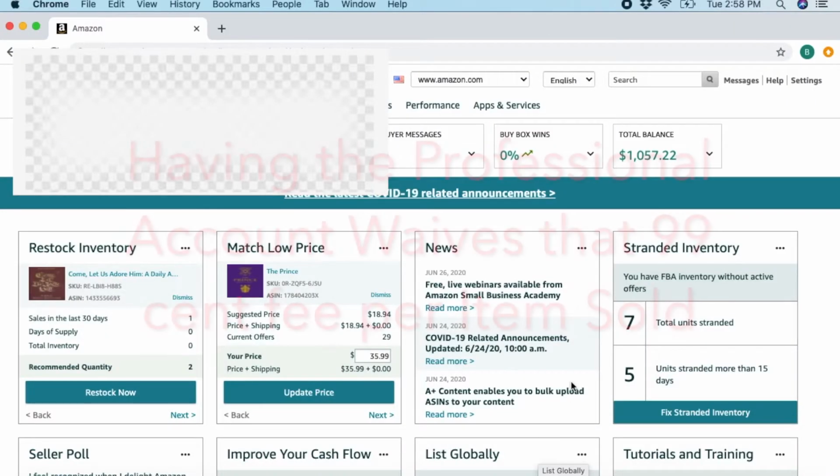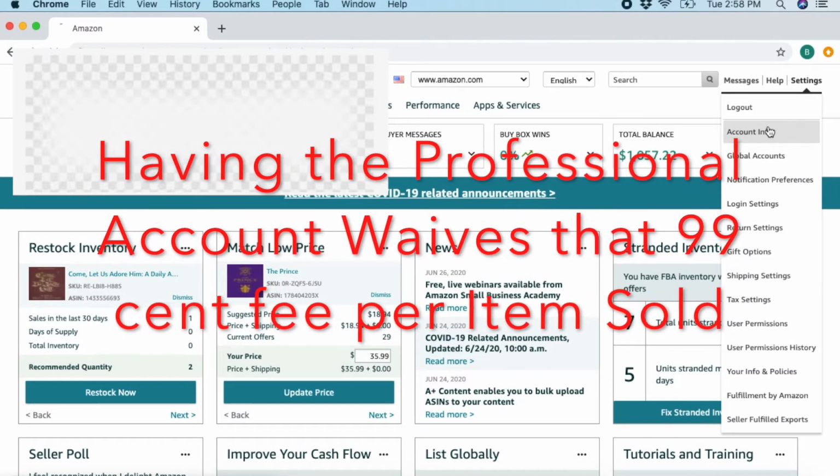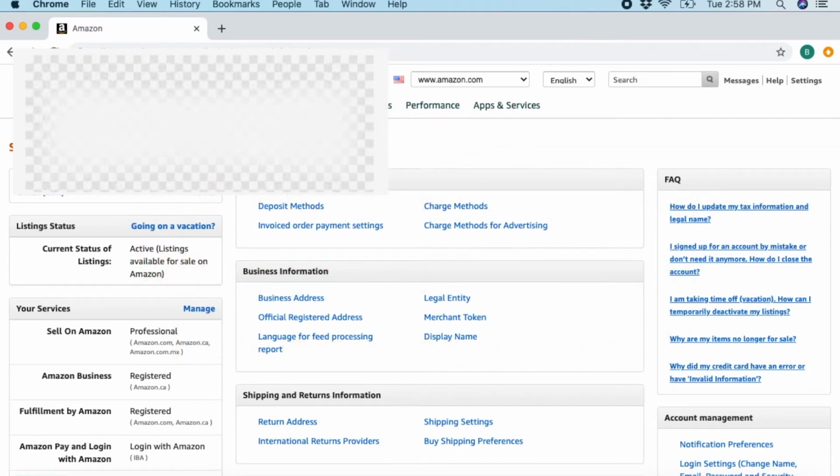So the professional account is going to be $40 a month. I would not sign up for the professional account actually at the beginning, and I'm going to show you right here how to go ahead and cancel the professional account if you did sign up for that.